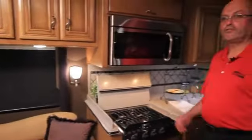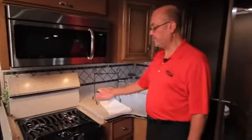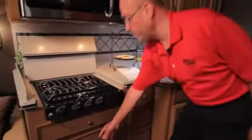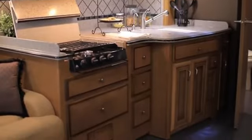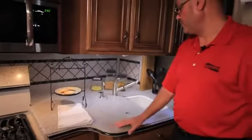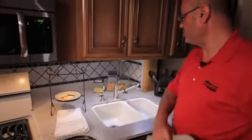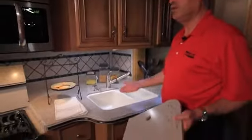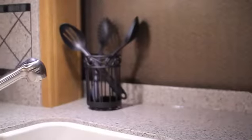Well, as you can see in the 4346 Ventana, we've got a totally functional galley here, featuring a 3-burner cooktop with drawers beneath, plenty of room below. The countertop is a solid surface material with a scalloped edge and a two-tone edging. These are your sink covers, also made out of the solid surface material, and you can see how large the sink is.